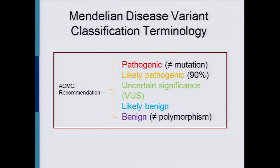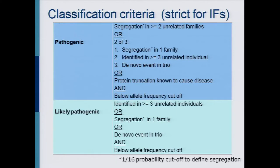Similarly, the quantitative geneticists will appreciate that we understand that something can have an allele frequency more than 1%, which is the definition of polymorphism, and still be bad. So just because it has that allele frequency doesn't mean it's not pathogenic. So we try not to call something a polymorphism when we mean benign. Okay, so watch me do that during the talk. All right. I'm not going to spend a lot of time on how we called things pathogenic, likely pathogenic, et cetera, for this project. But I want to just point out it was pretty simple. Segregation, unrelated, de novo, truncation, allele frequency.